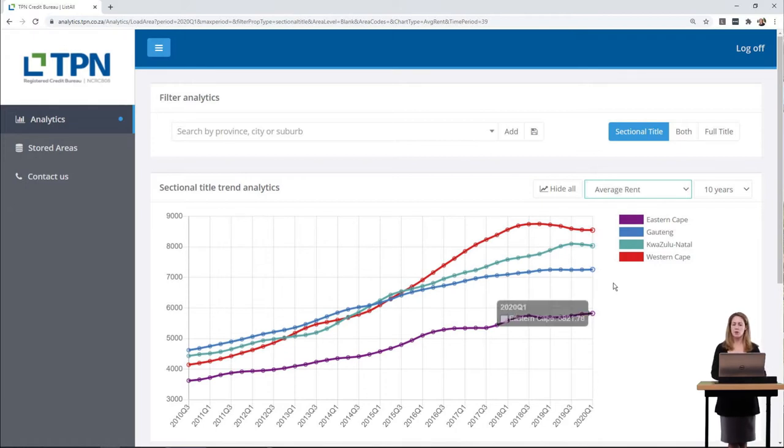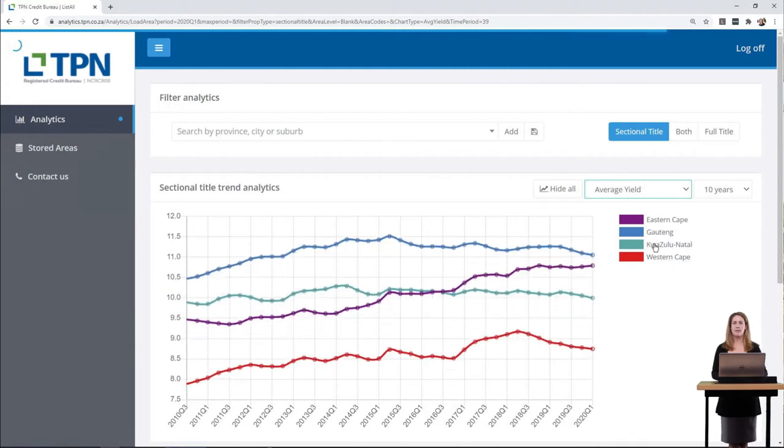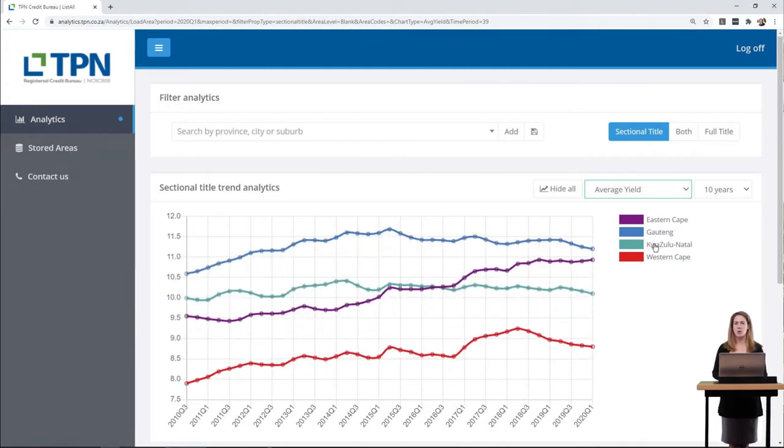So let's have a look at our gross yield then across these different provinces. And we can see that Western Cape had the highest market value, the rent trying to keep up with that market value and escalation. But as it turns out, simply not achieving.